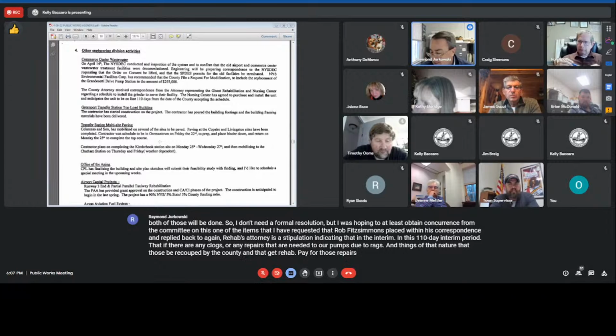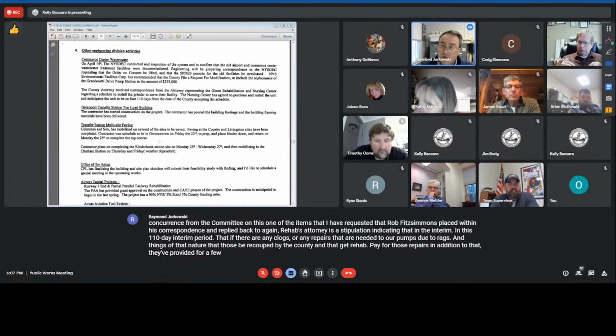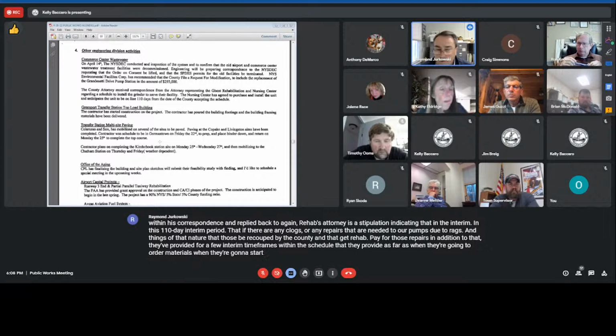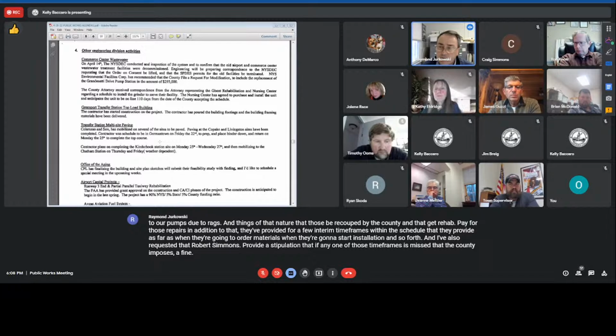In addition to that, they've provided for a few interim timeframes within the schedule, as far as when they're going to order materials, when they're going to start installation and so forth. And I've also requested that Rob Fitzsimmons provide a stipulation that if any one of those timeframes is missed, the county impose a fine as per the local law that was passed at the end of last year.